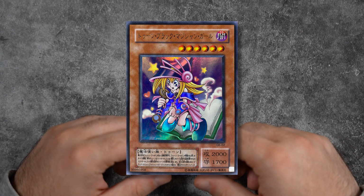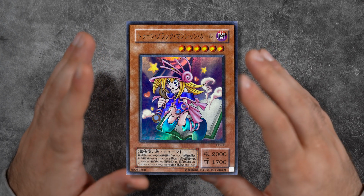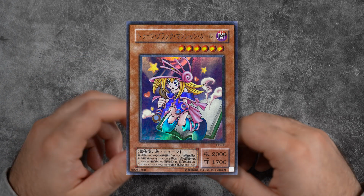I'm not like a lolly lover or anything like that. I'm just trying to buy it for the collection. So I'm aiming for like the $1,000 to $1,200 mark for the PSA 10 of the G6 Toon DMG Ultra Rare.